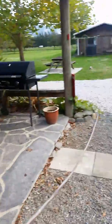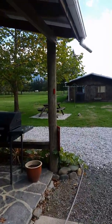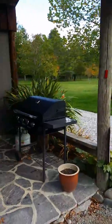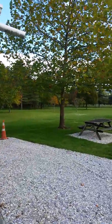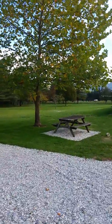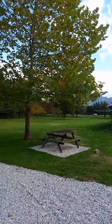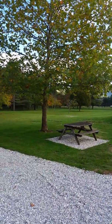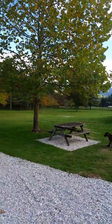Now we do have a washing machine and a dryer, but as that is in a host only area, I do have to do your washing for you. We do have a cost of $5 per load. That includes the dryer as well, if the dryer is needed, and that includes the washing powder. But I only do washing in the mornings. Again, it's in the manual. You just leave your washing out. That's if you're staying longer than a night.